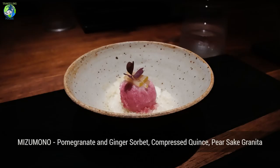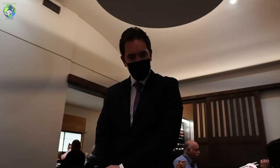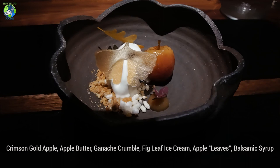First dessert for you here. This is a pomegranate and ginger sorbet with compressed quince and a pear and sake granita. So we have our last course and second dessert.